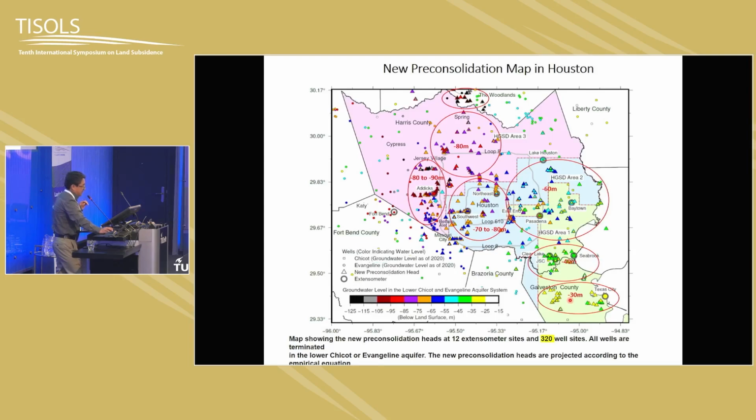But in this area, the large part of the HGSD area, regulatory area 2, the new pre-consolidation height is 60 meters below land surface. Current groundwater is mostly about 40 meters. So that means you are 20 meters higher than your new pre-consolidation height. So this is like a bank, or a groundwater reservoir.